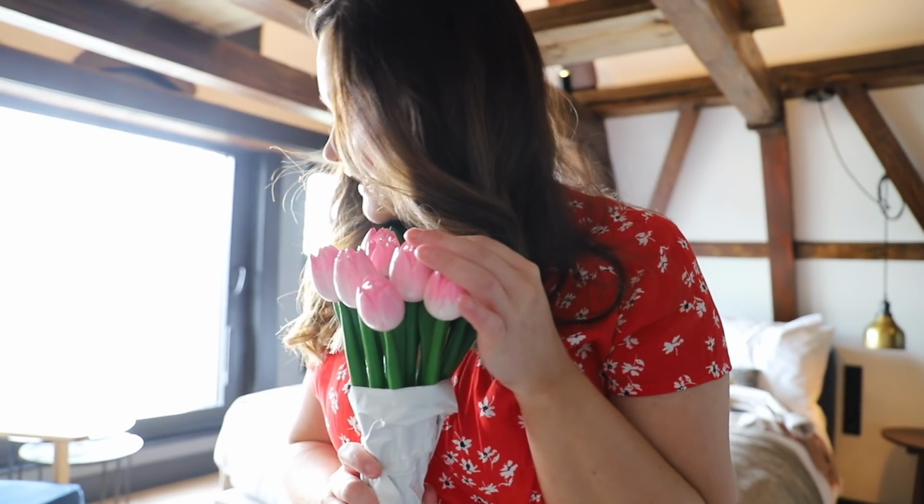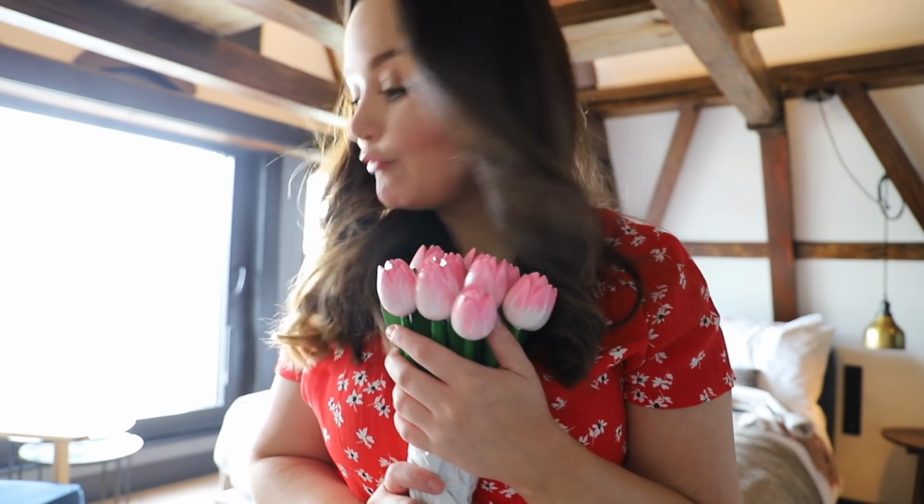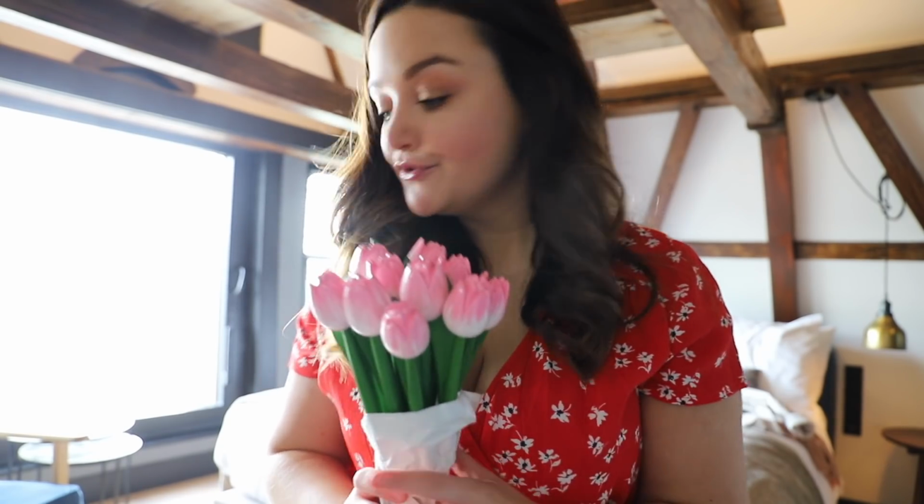So I think I'm going to have to carry these on the plane because I don't want to break them. I do want to buy more. I actually want to buy so many tulips. They look like a bunch. So I'll put them in my backpack, but they're going to be poking out, but that's totally fine.